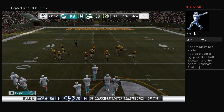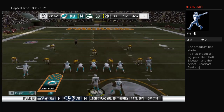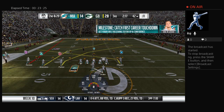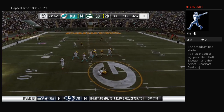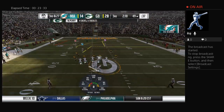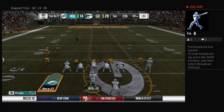The amount of sacks that they've absorbed in this game is absolutely extraordinary. Let's just face it. This offensive line, flat out, cannot handle this pass rush. It's been demonstrated time and time again. Off play action, Tannehill. And the pressure gets to him again. Nick Perry in there to drop him for his 5th sack of the year.